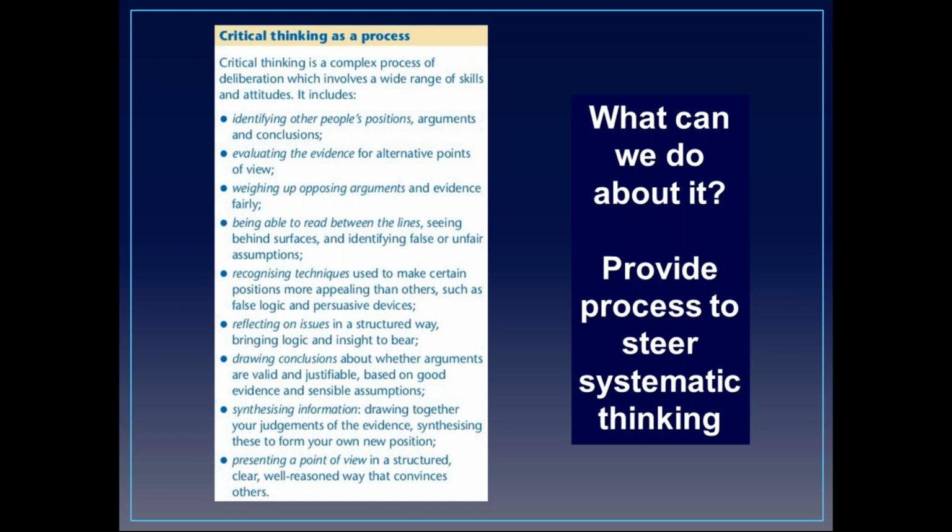The slide that we have at the moment, I think this was out on Twitter last week, refers to critical thinking as a complex process of deliberation. So it's the deliberation that's a really important aspect of it. And this lists some of the elements that go into that process.